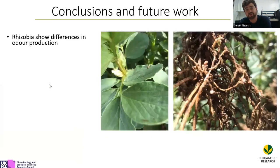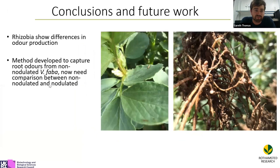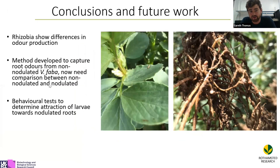In terms of the conclusions and future work, we've shown that rhizobia show differences in odour production. We've also shown that the method has been developed to capture root odours from non-nodulated Vicia faba roots. We plan to compare the odours produced with ones that do actually contain these bacteria. And the thing that we probably would have wanted to do first in an ideal world would be the behavioural test to see if the larvae are actually specifically moving towards the smells that are made by the bacteria when they're within the root.